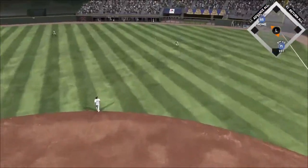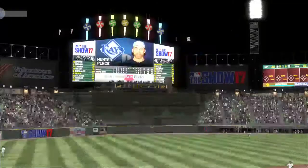Heading out towards shallow right. Span on the run, and that ends the inning.